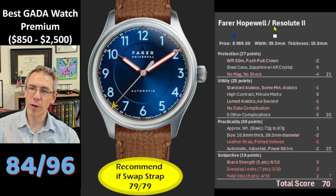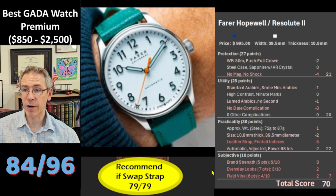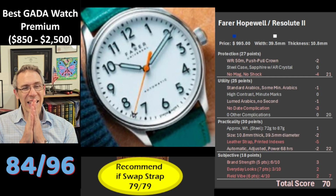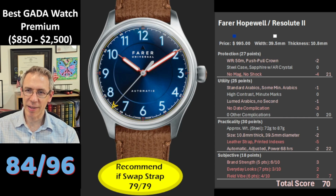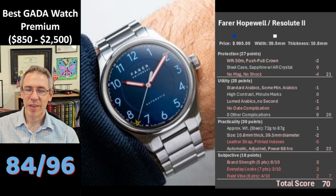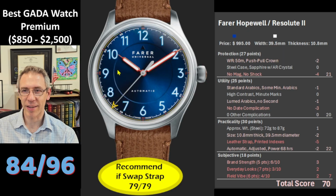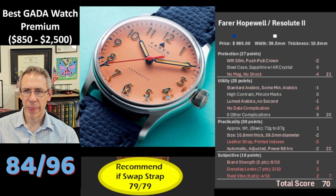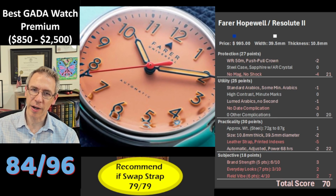84th is the Ferrer Hopewell Resolute 2. $995, 39.5 in diameter, 10.8 thick. Yeah, Ferrer just isn't my jam. There's too many colors. It looks like yellow, blue, and red. It's too much. I hate to say it because I'm sure people love these, but it just hurts my eyes looking at this thing. I can't stand all the colors. And there's the pale blue too. It's way too many colors. They need to tone it down. Just do a couple colors. 2 colors, and that's enough.